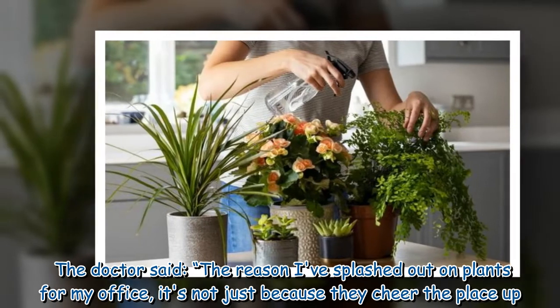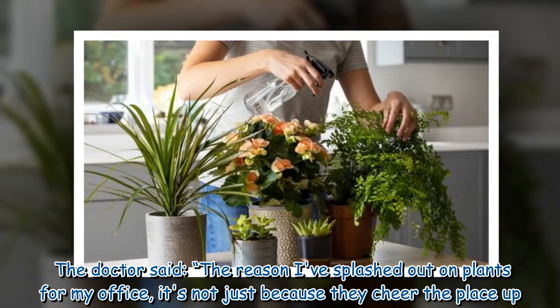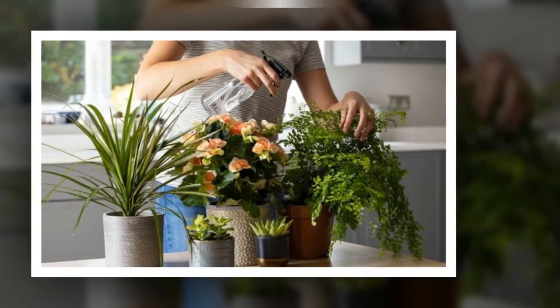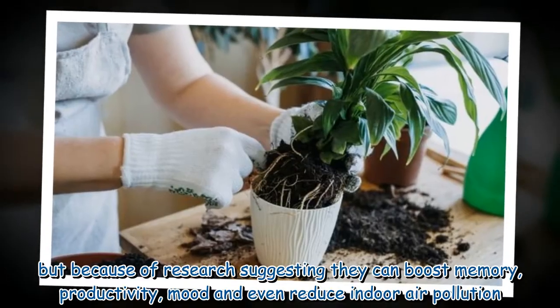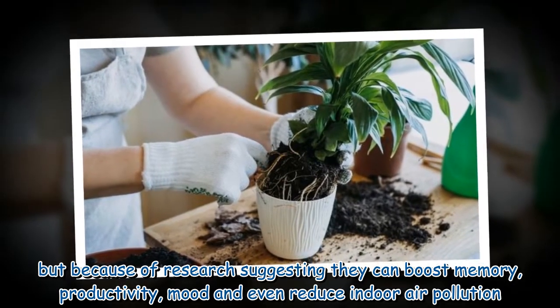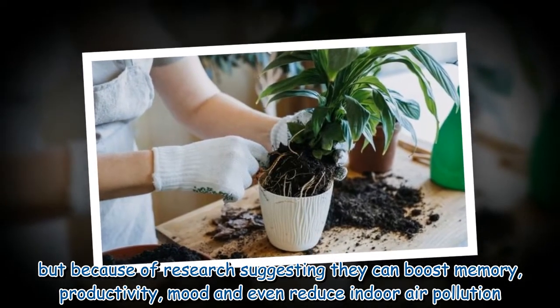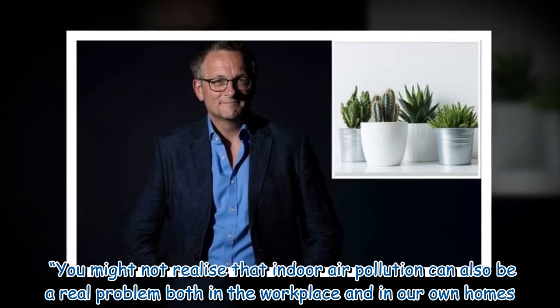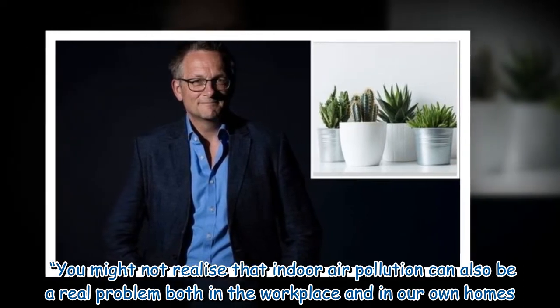The doctor said, "The reason I've splashed out on plants for my office, it's not just because they cheer the place up, but because of research suggesting they can boost memory, productivity, mood and even reduce indoor air pollution. You might not realize that indoor air pollution can also be a real problem both in the workplace and in our own homes."